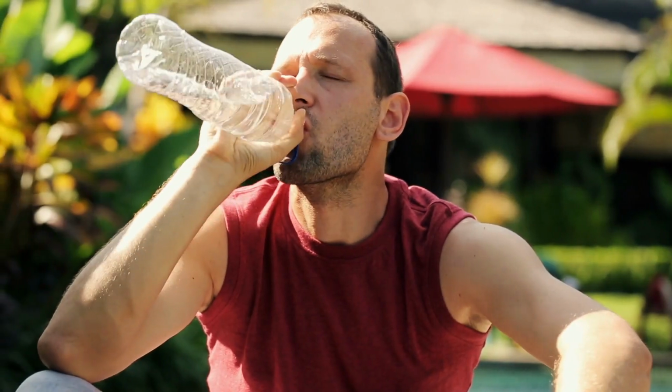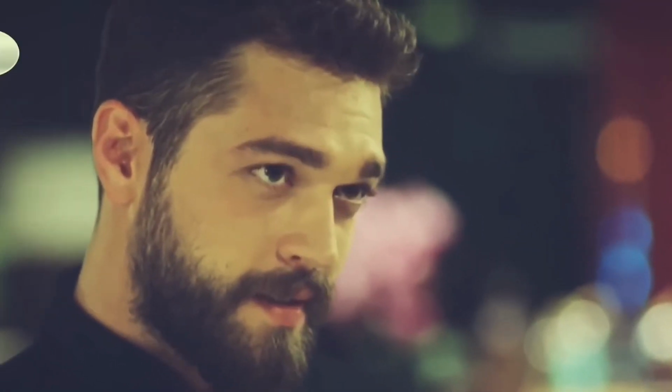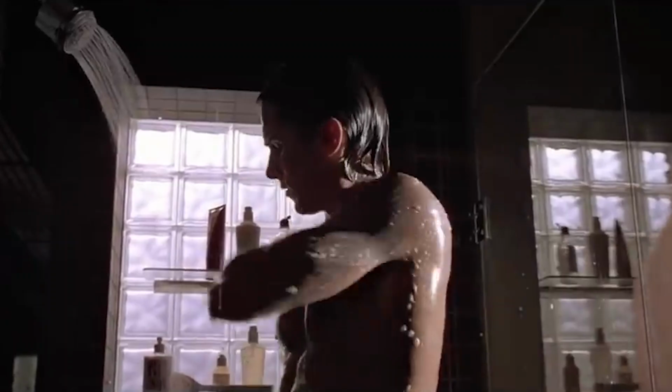Hydrated skin is plump and smooth. Proper hydration helps to regulate fluid balance in the body, reducing puffiness and promoting a more defined facial structure. This is especially important in areas like the under-eye region, where puffiness can be a common concern.